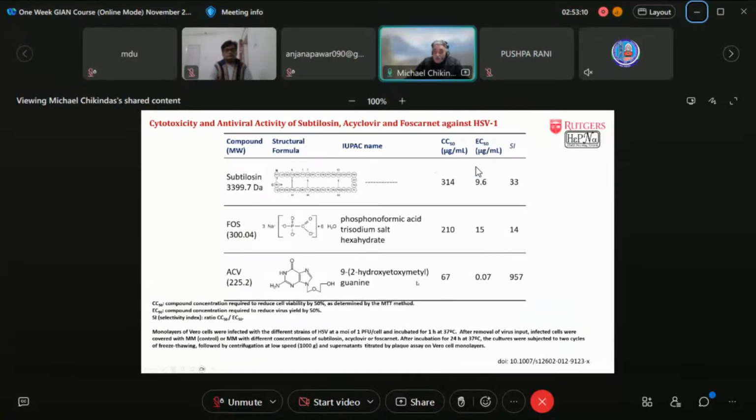But it's not only that. Subtilosin is acting against viruses. It's active against herpes simplex virus type 1. It's active against herpes simplex virus type 2. It is active against the viruses that are resistant to antiviral agents. Of course, the concentrations are somewhat high, but it's good that we have at least in our pocket something that may act when the antiviral agents are failing.